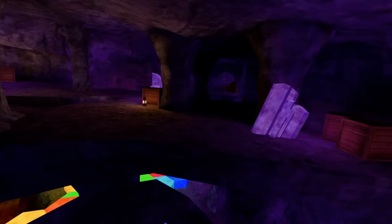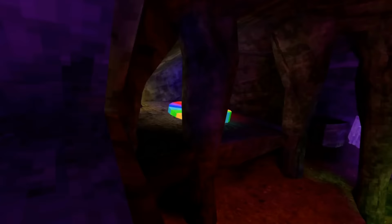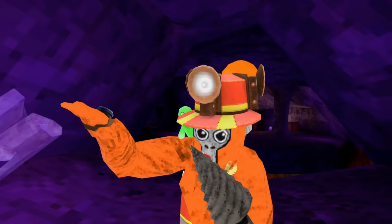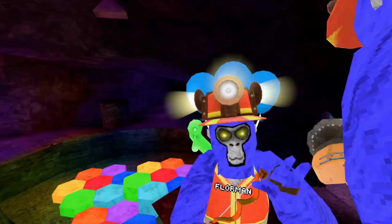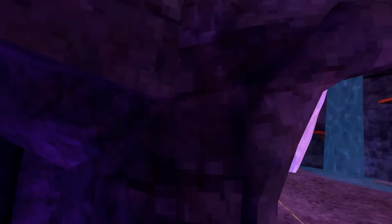What? Is this it? The new music just turned on. New music. This is good. It's kind of like Cave Wave. It's like creepy Cave Wave. Well, that took a turn. This is like some backroom. This is some level fun type music.